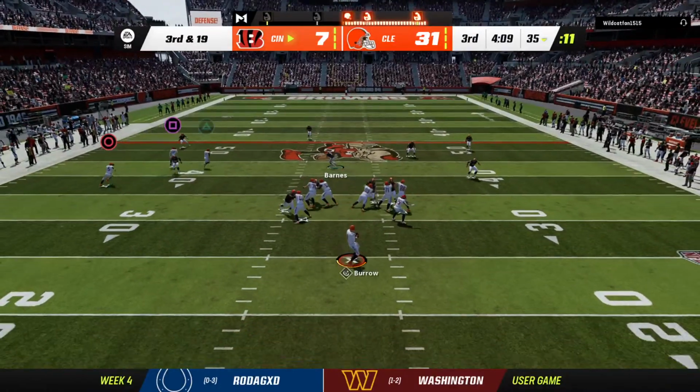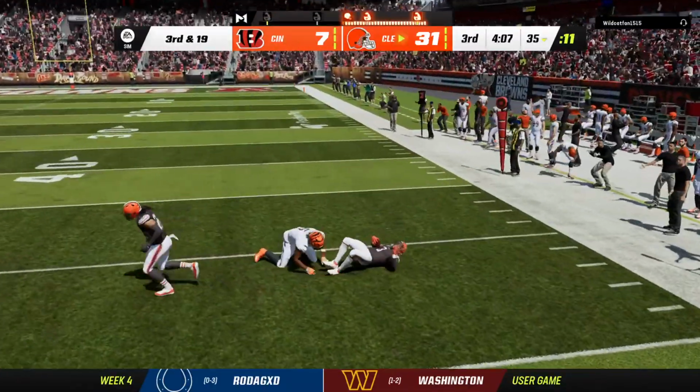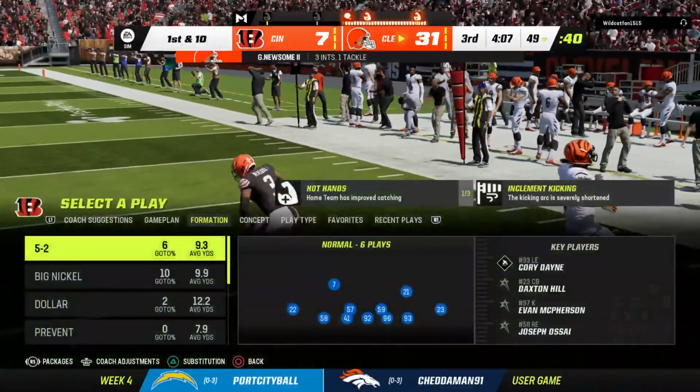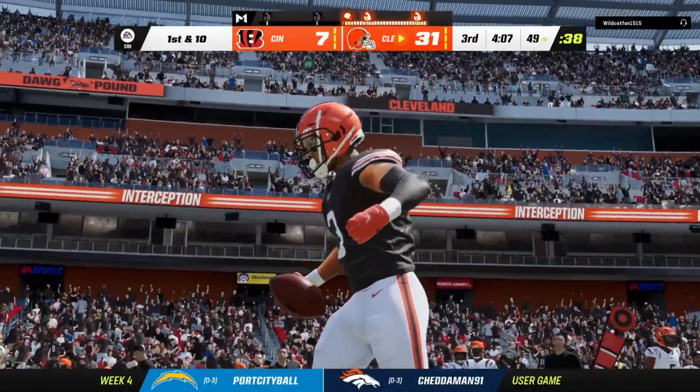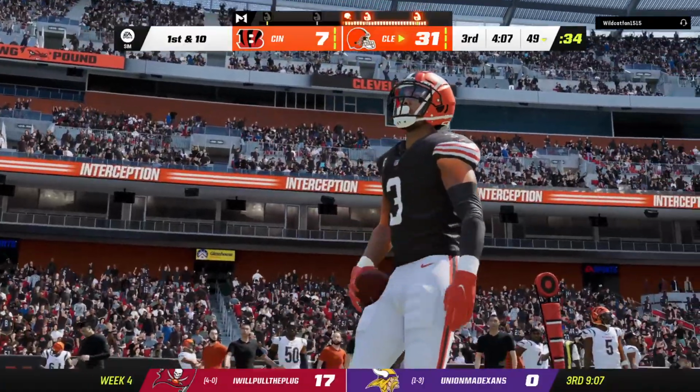11 empty. He'll drop to throw. And his pass is intercepted for the 4th time today. Picked off by Greg Newsome. And the Browns are going to have great field position here as this is returned just shy of midfield.